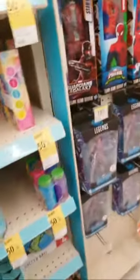Yep. And then they have some Frisbees up here. Okay, come on. Basically, this is the toy section. And then we're just going to go down here, because I heard that there's supposed to be squishies in the front of the store.